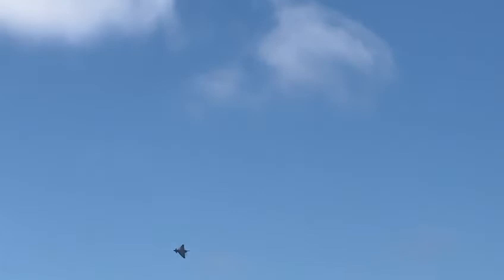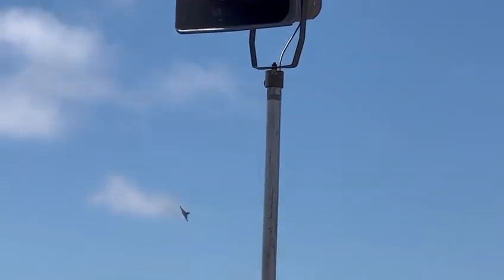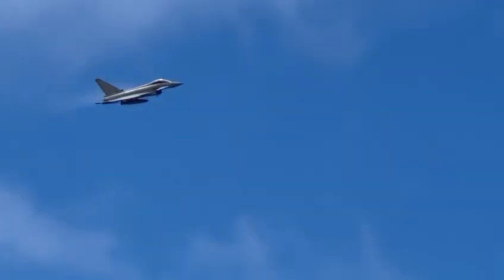Really terrific, coming back now for over 1,200 degrees of roll. And here it starts. Yes, look how powerful it is.